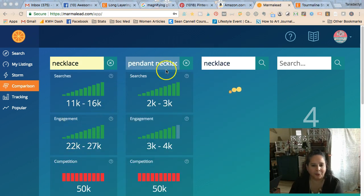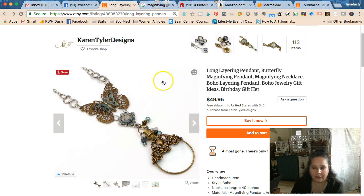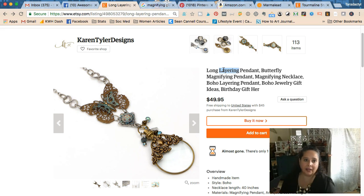All right, so it's not this one. One of them that I was doing might have been rings, or it was something in jewelry that was super fun. And like the short version got less searches than the long one. So in this case, people do look for necklaces, but the chance of ranking for necklaces or ranking for pendant necklaces, I feel like I would definitely go with pendant necklace. Okay, so I'm not getting layering being the second word in this. I'm not sure why layering necklace.